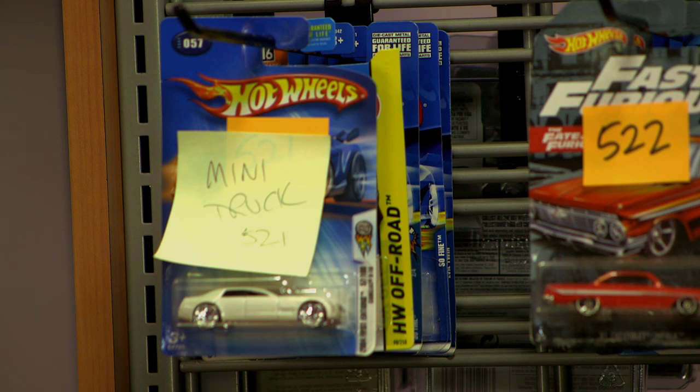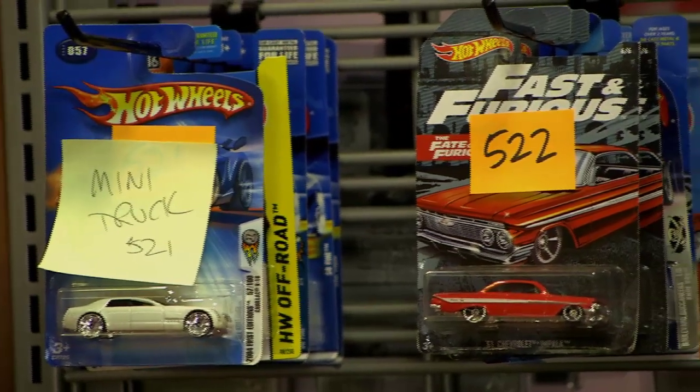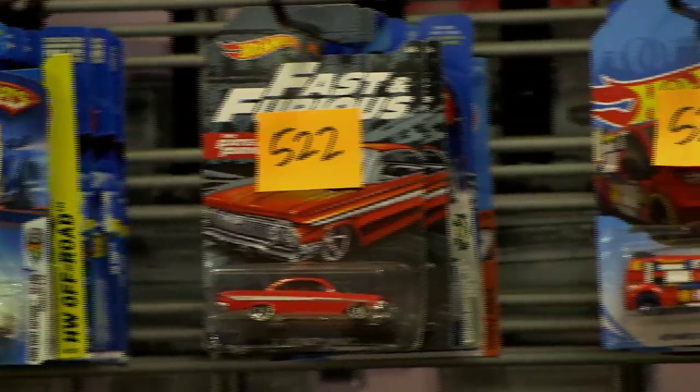522. All right. What is this you're playing? We're playing Night at the Races. That's right. So Johnny Holm picks up 522. All right. What's 523?